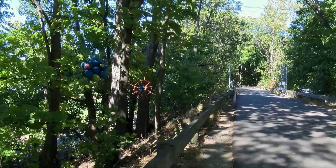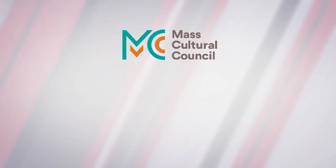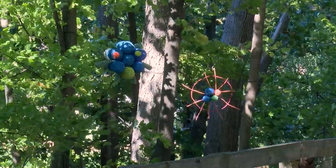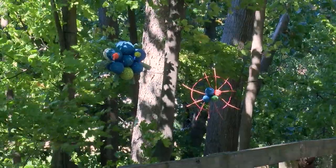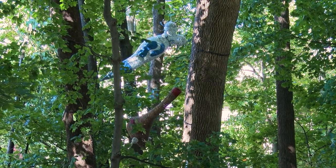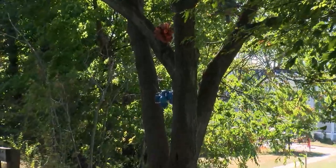Plarn Art is the first artist-in-residence project for the ACAC. The project was funded by the Massachusetts Cultural Council and the Arlington Cultural Council. Michelle Luigi worked with local community members to contribute to the project by providing planning workshops that were supported by the Friends of the Fox Library, lessons, and other opportunities for residents to get involved.